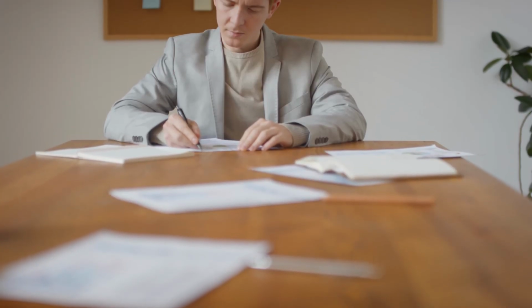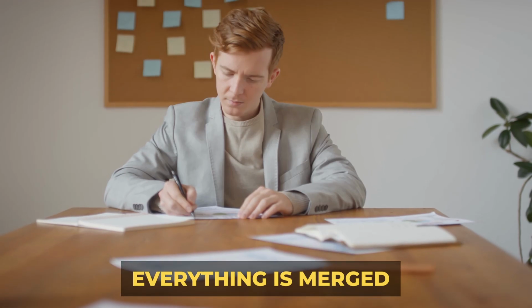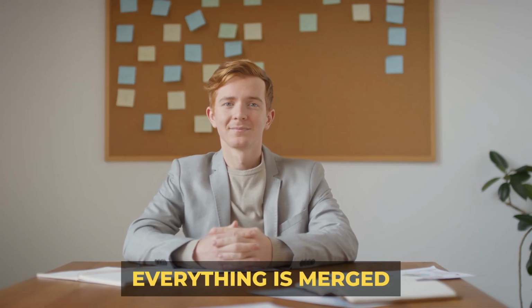Exactly. So you want to make sure everything's merged. We only have 1 slot per employment experience. So we're going to merge them, organize them, put them into that section, and exactly whatever you have available, the more the better.